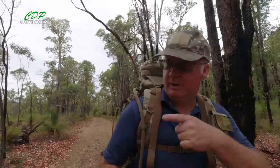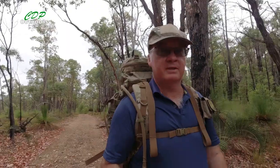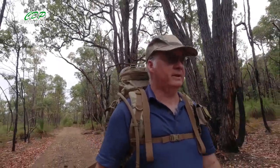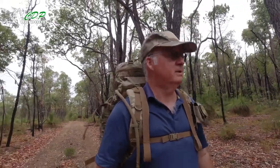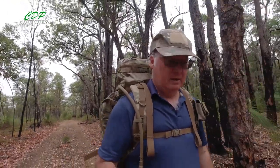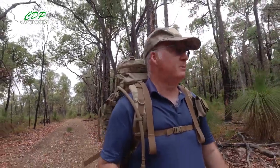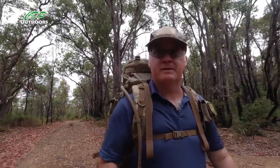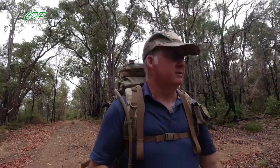There's a section through the bush over there, I could just see the weir. So I'm hoping if I carry on down on the other side of this hill now, I'll be overlooking the actual dam. And it's nice out here, really nice. It's just beautiful.